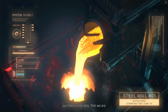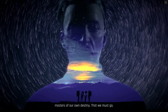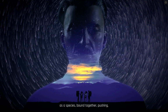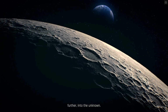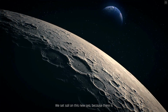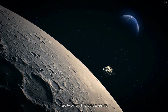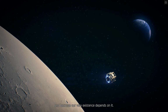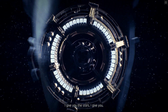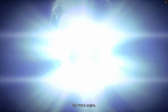They know, as do we all, that the survival of humanity now depends on what we glimpse out there in the dark. That we are masters of our own destiny. That we must go as a species bound together, pushing further into the unknown. We set sail on this new sea because there is hope to be found, horizons to explore, and because our very existence depends on it. I give you the stars. I give you the Vol Engine.